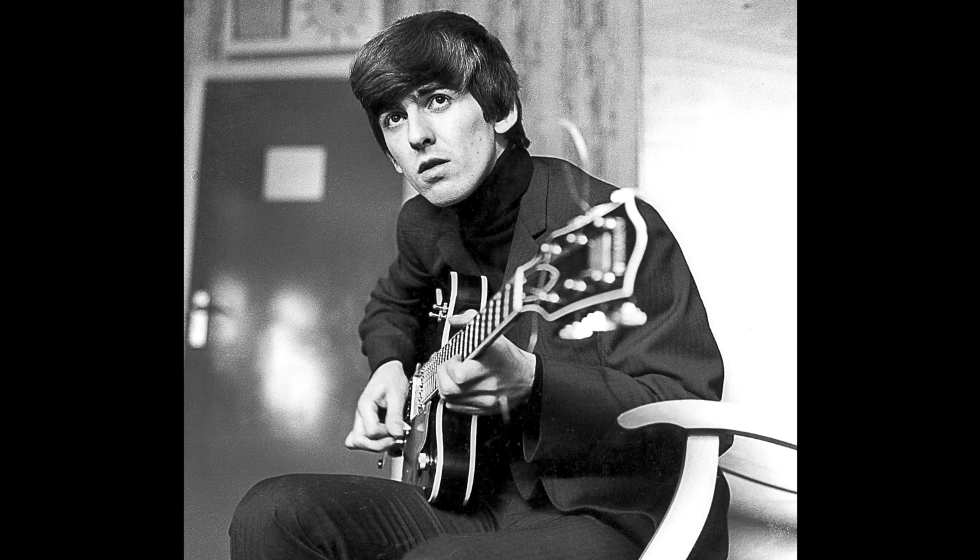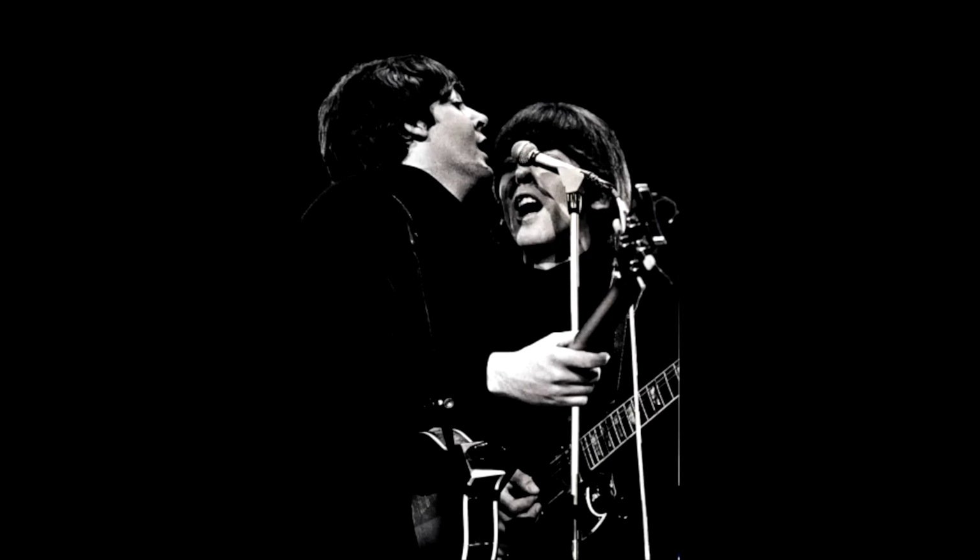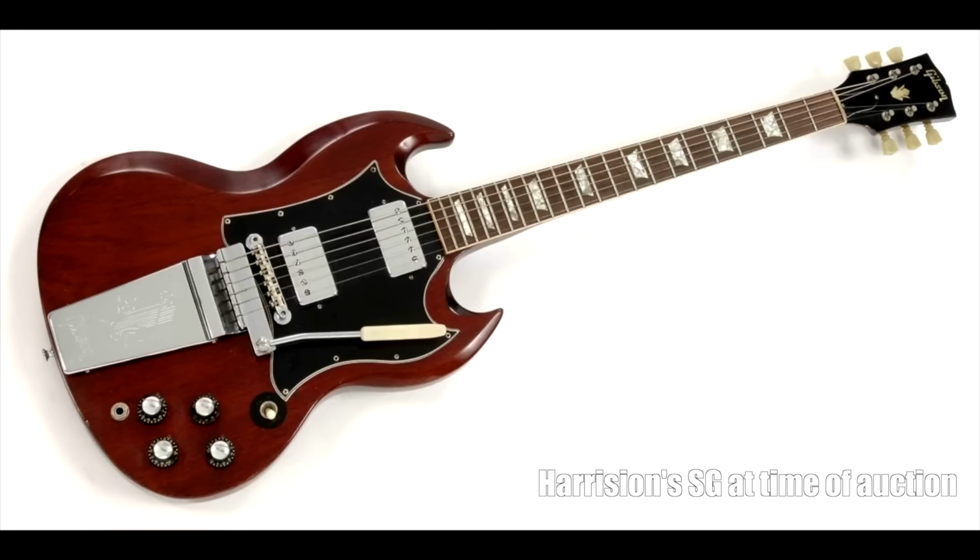George Harrison was a noted user of Gretsch guitars, so folks were surprised when he was seen playing an SG at a concert in London in May of '66. Harrison had likely acquired the SG in the early months of that year and had used it on the Revolver album. Gibson records show that Harrison's Standard had been shipped from the factory in October of 1964.